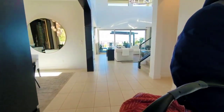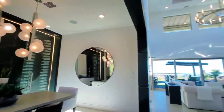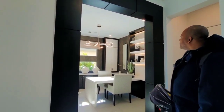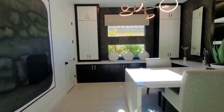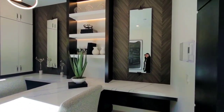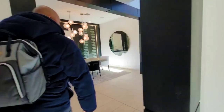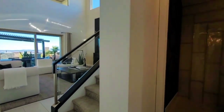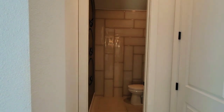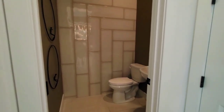Let's see. Office right here. We got an office right in front. Wow. Ganda naman. I like the chandelier. It is pretty cool. Oh, another mirror. So you don't necessarily need to make this an office. You can actually turn it into one of the bedrooms. Well, what is this here? Ah, I like that toilet. I mean the wall. Yeah, me too. It's nice.